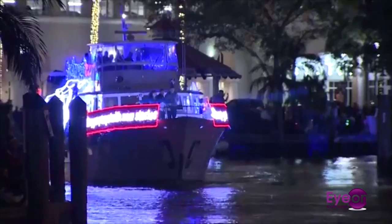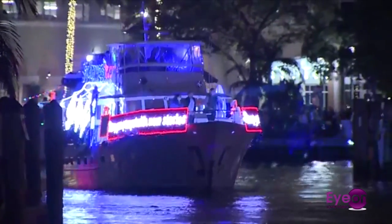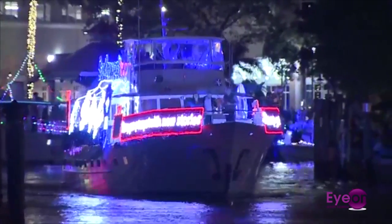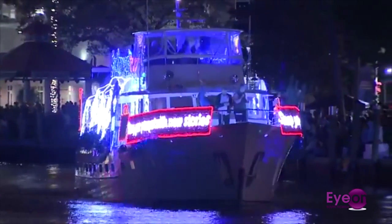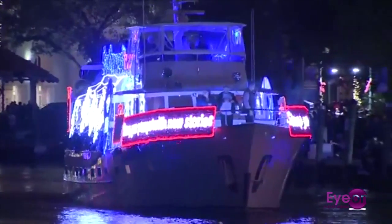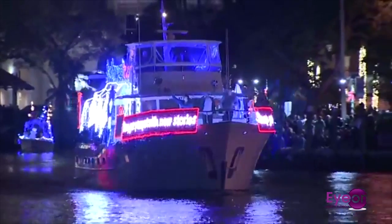Absolutely. And you're looking at a live picture right now of the Riverside Hotel, and coming around the bend is another gorgeous boat. And this is Southwest Airlines on board the Lady Chateau. And what's special about Southwest Airlines is that it is their first time in the Winterfest Boat Parade. One heart, endless possibilities, they say. The official airline of Winterfest, Southwest Airlines, on Lady Chateau tonight.